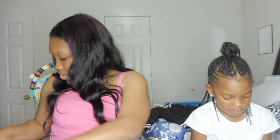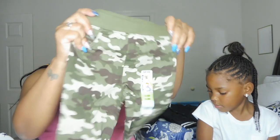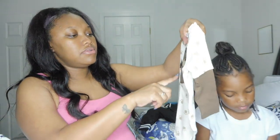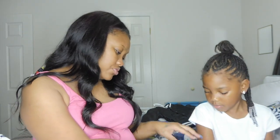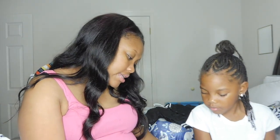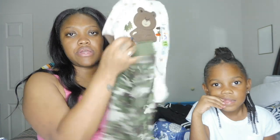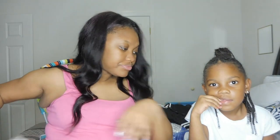Then we also got this. I think we actually got this to go with the camo pants. So these are the camo pants, and this is the top. It's a brown bear with a little green tree back there. Then it says Camp Woods Lake right there, and it looks like that. And I think that will be cute with these camo pants. I'll put them on some little brown socks and call it a day. So.